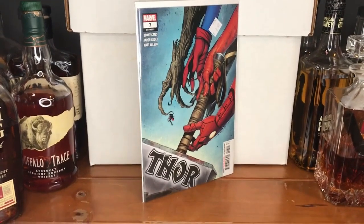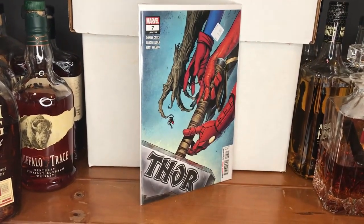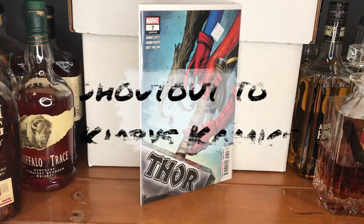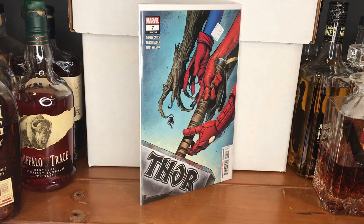These actually come from a peddler's mall, or a vendor's mall I guess it is, in London, Kentucky. This vendor is Kirby's Comics, and as you might see some of the prices here for some really good books. Some really good prices for some really good books.